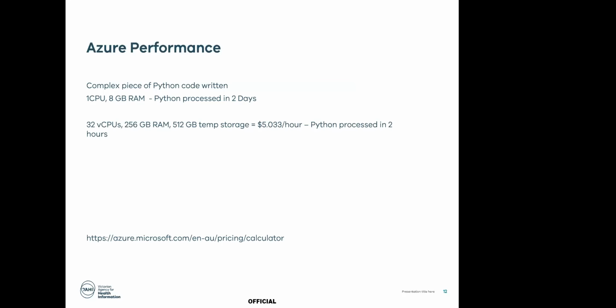Just to give you an idea of why the Azure performance is so compelling for researchers, we had a complex piece of Python code and we ran that on a desktop machine with, I think, 1 CPU and 8 gig of RAM, and it processed in 2 days. That was if it didn't fall over; there were no errors in the code itself, but eventually we got it to process in 2 days.